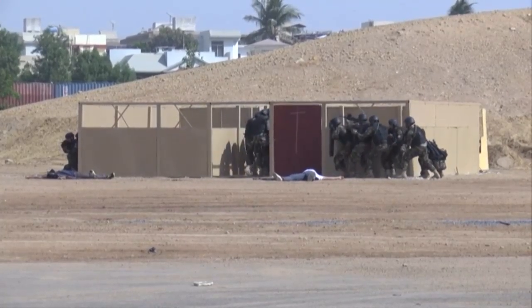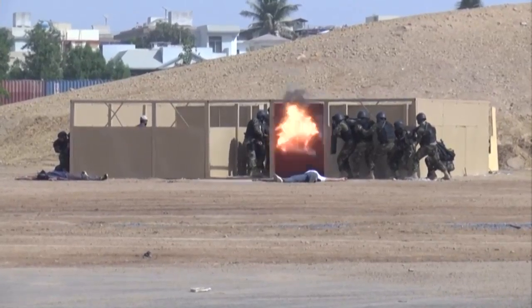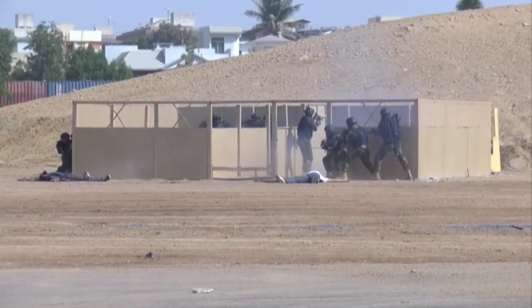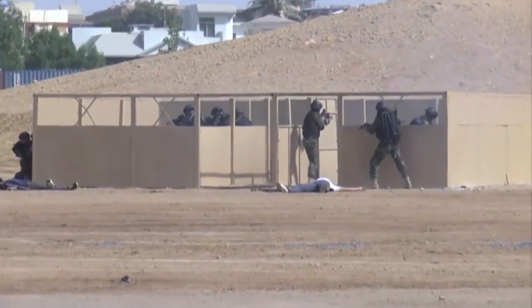The leading team has entered the compound. Meanwhile, the reserve combat team has reached its location for reinforcement to any on-road situation. The teams are now making forced entry in each room. Subsequently, they will clear the rooms.